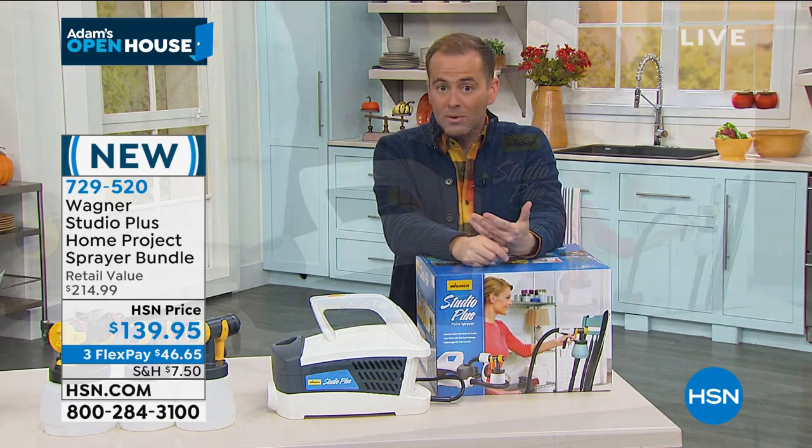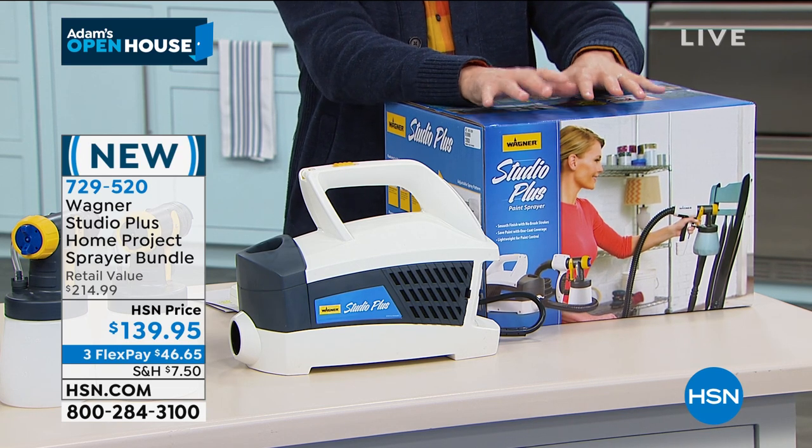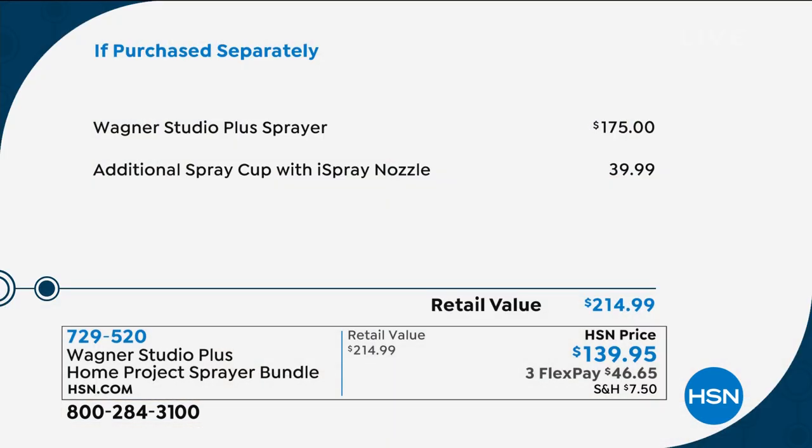There's a lot of upgrades with this model, and the value that we have today, because this is the Studio Plus, is really good. When you add in all the extras that we've got, it's $214, because the machine itself for the sprayer is $175, but we're going to add in the additional spray cup with the eye spray nozzle, so you get a $40 extra at no extra cost. So $139.95, three flex pay.